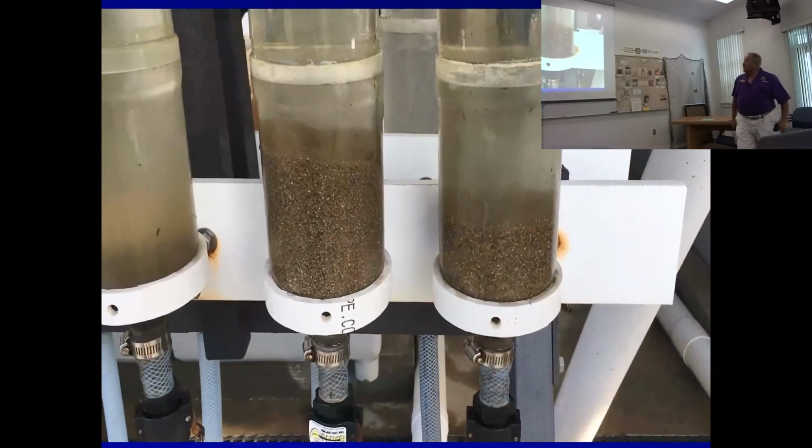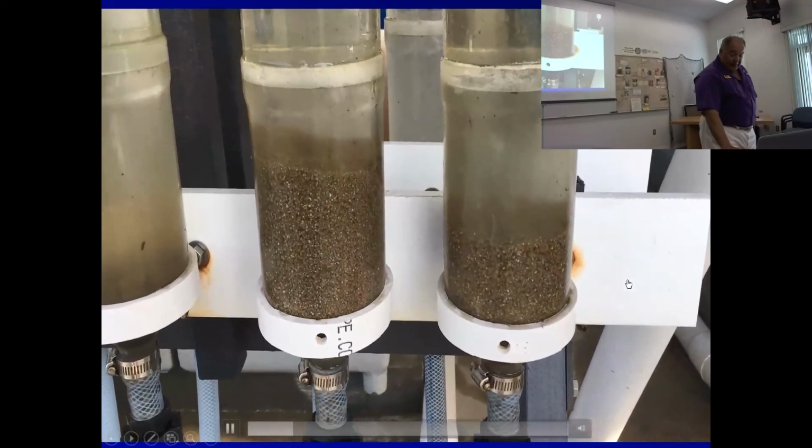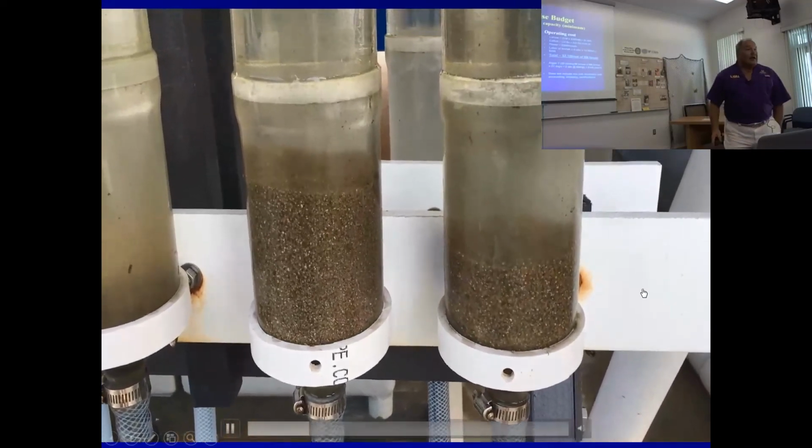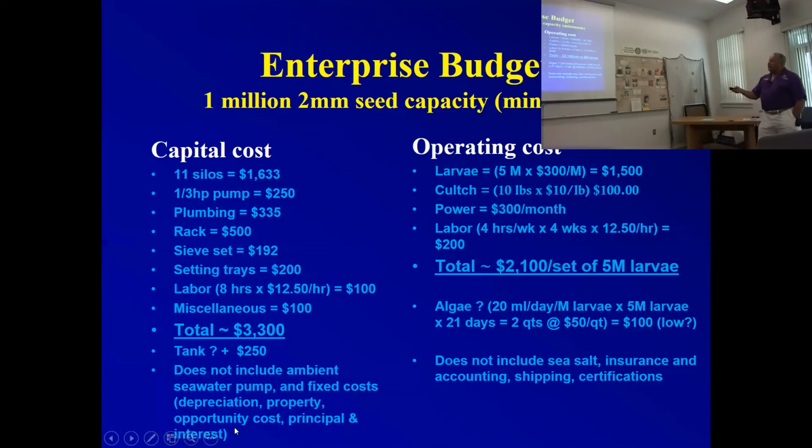It's incredible. I highly recommend, if you're going to be in the seed business, I highly recommend one of these. And I even got a little numbers for you. This is what I call back of the envelope. I did this for my talk at Auburn in January. So the idea is you want to produce 1 million 2-millimeter seed.